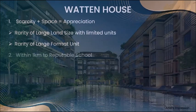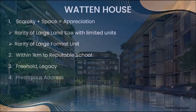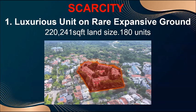Okay, freehold at Bukit Timah, large units, 1 km to good schools, walking distance to MRT, and more importantly, there is no supply in the current market. Later, I will explain more. So let me share the details of what makes this project so extraordinary. I will go through all these points briefly with you. So first, scarcity.